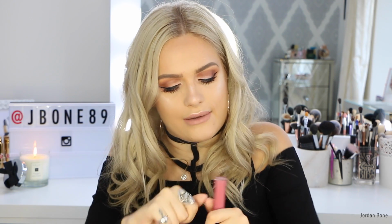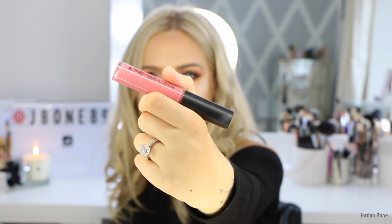Another lip product that I've been loving is a random one. I haven't really tried anything from this brand before, and it's a brand called Diego della Palma, and it's this liquid lipstick. It's a geisha liquid lipstick it's called, and this is in the shade 03. Now this liquid lipstick is probably unlike any liquid lipstick I've tried, I think. It's the most comfortable to wear liquid lipstick ever.